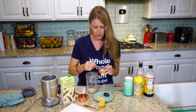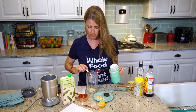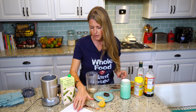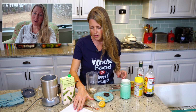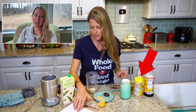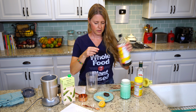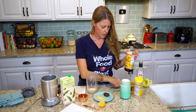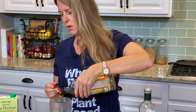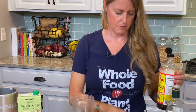1/2 teaspoon of onion powder. Oops, I just grabbed that again. Onion powder. So this is where I forgot to put in the nutritional yeast. So you're going to want to add 1 tablespoon of nutritional yeast. 1 teaspoon of Bragg's liquid amino acids. And Bragg's, you could also use tamari or a low sodium soy sauce. That'll work about the same.